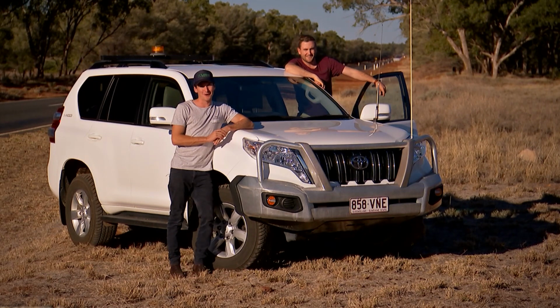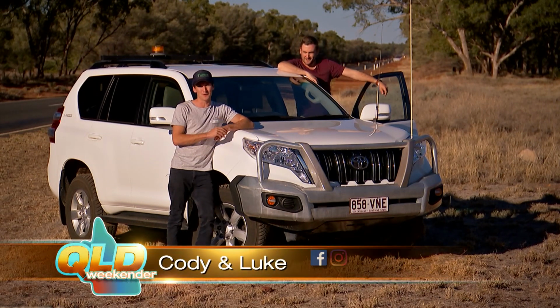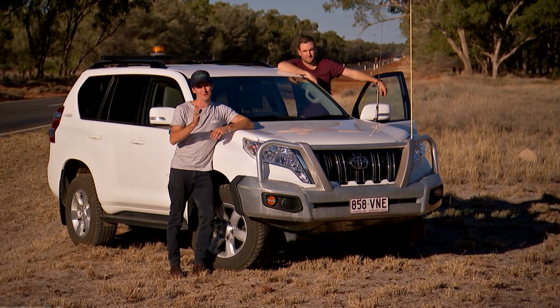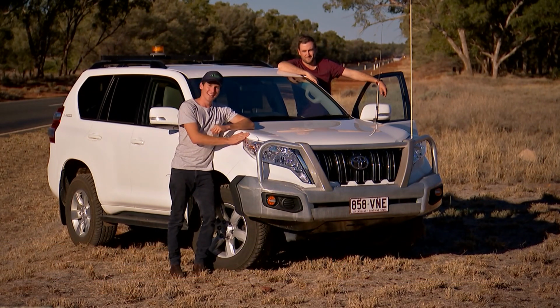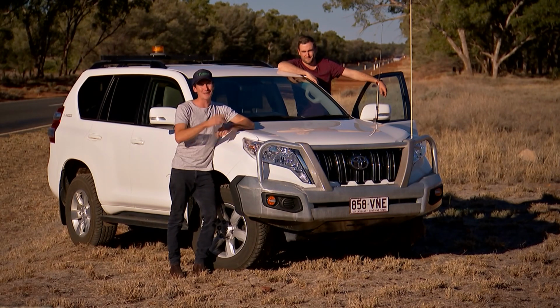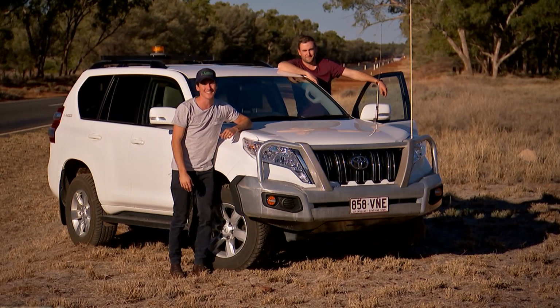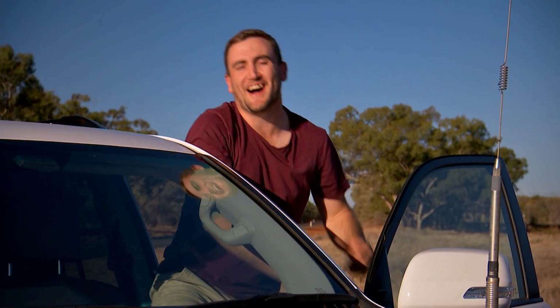Being two blokes that grew up in Dalby, there's nothing more that we love than grabbing a few mates together, jumping in the car and heading west on a road trip. Well, today, the car's fueled up, you're going to be our mates, we've got road for as far as the eye can see, so let's go and hit it. Come on, it's going to be a blast.